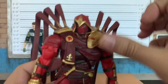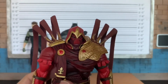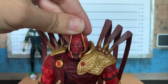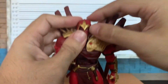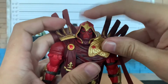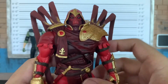And Azrael. Man, this looks good, dude. This is badass. Look at the way his eyes look. Soft pliable material here. I don't want to take too much of it. Is it sticking on the top? I'll do this for you guys. Now see. It connects there at the top, which allows it to sit flush. Molded to kind of drape over and fold naturally like that.